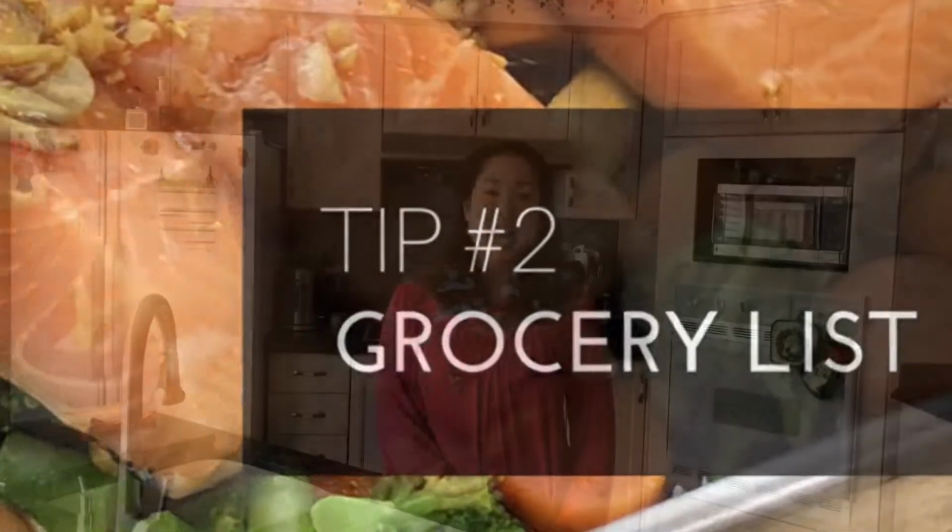Now, if you want to avoid the crowds completely, go shopping either early in the morning or later in the evening. Trust me, you can even do cartwheels down the aisles. Now that you have scheduled time in your calendar, it's time to move on to tip number 2.